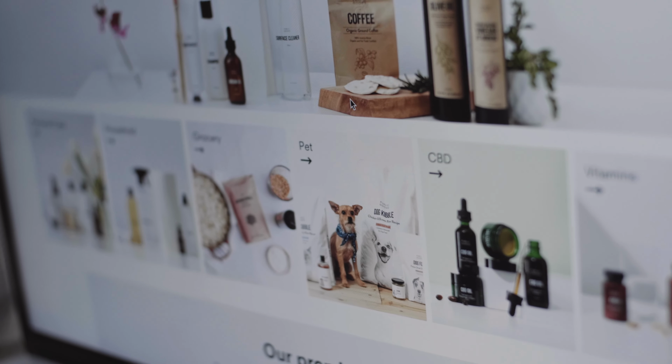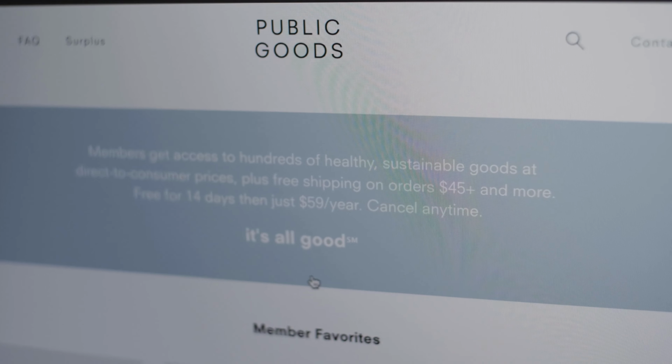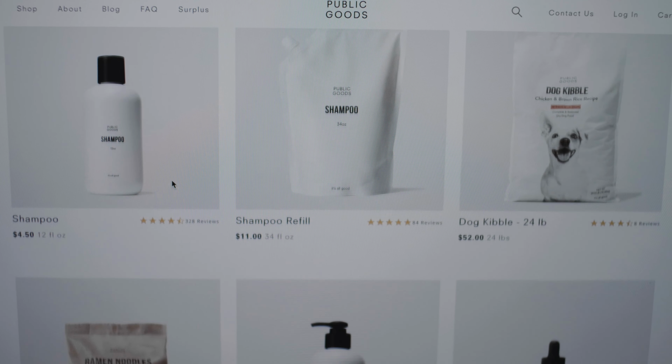So, what is Public Goods? It is a direct-to-consumer shopping site that is membership-based. So it's $59 a year, sign up for a membership, and you get access to purchasing any of their products. They do have a 2-week trial period in case you just want to check it out and see what it's like.